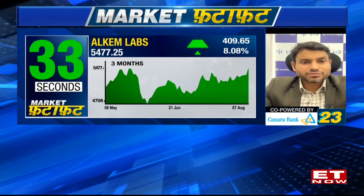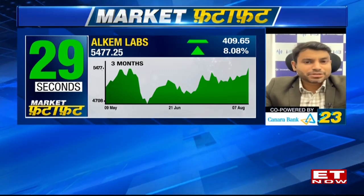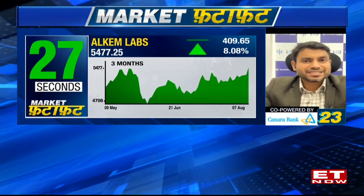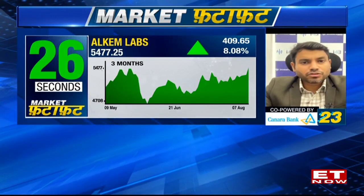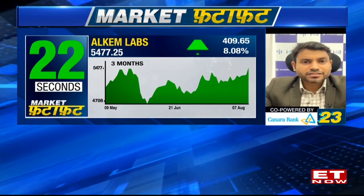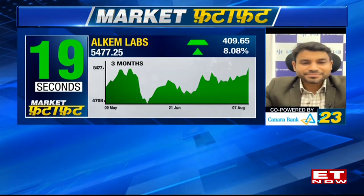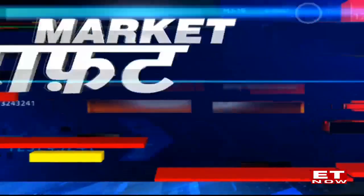At current levels, I would be a buyer in the stock for a target of 6,000 to about 6,300 on the upside. Medium-term targets with the stop loss at 5,300 on the downside. So on all parameters, the stock is looking very healthy, and one should definitely add this stock in your trading and your investment portfolio. Right, Aditya, that is Alem Labs that we're keeping an eye out on.